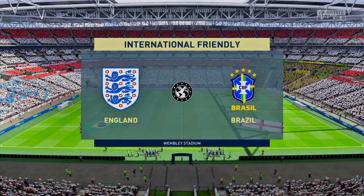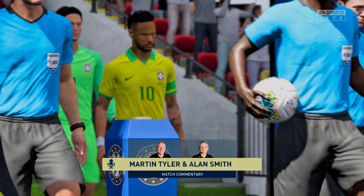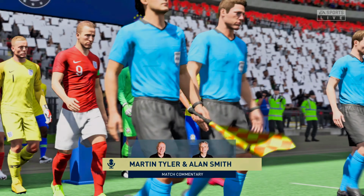Welcome to you all to England's National Stadium. A kickoff is just moments away. Absolutely looking forward to this one.